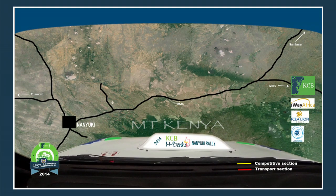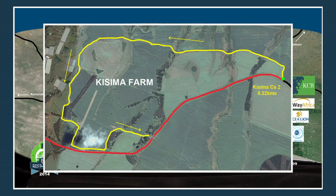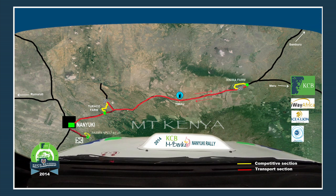Friday's stages took the crews on their first run through the Turako stage, a short 8-kilometre section just outside Nanyuki. The second stage was the only run through Kisima Farm in Tamau. It was a more technical stage on fast-flowing roads across rolling hills. The third stage took the crews back to Nanyuki and their first run through the aptly named Batian View Spectator Stage near the Mount Kenya Safari Club. This was followed by service before the overnight parc fermé at the Sportsman's Arms Hotel in the centre of town.